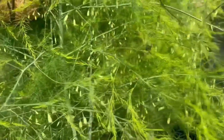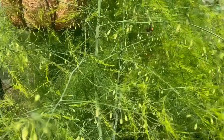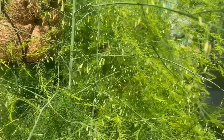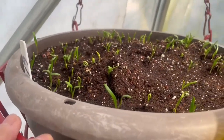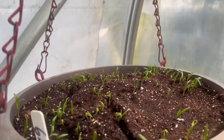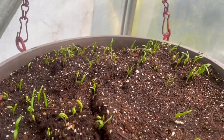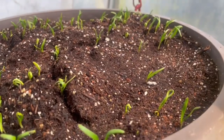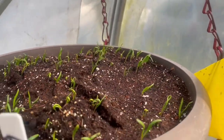Apparently the bumblebees just love the little tiny asparagus flowers. I'm not quite sure why, because they can't get into them, but they hang around here all the time. So just an update on the spinach. I'd have to go look and see which kind it is. But yeah, four days and it's up and running. So that's not such a bad deal. Yeah, sown on the 19th of August. And it's the 23rd today. Very cool.